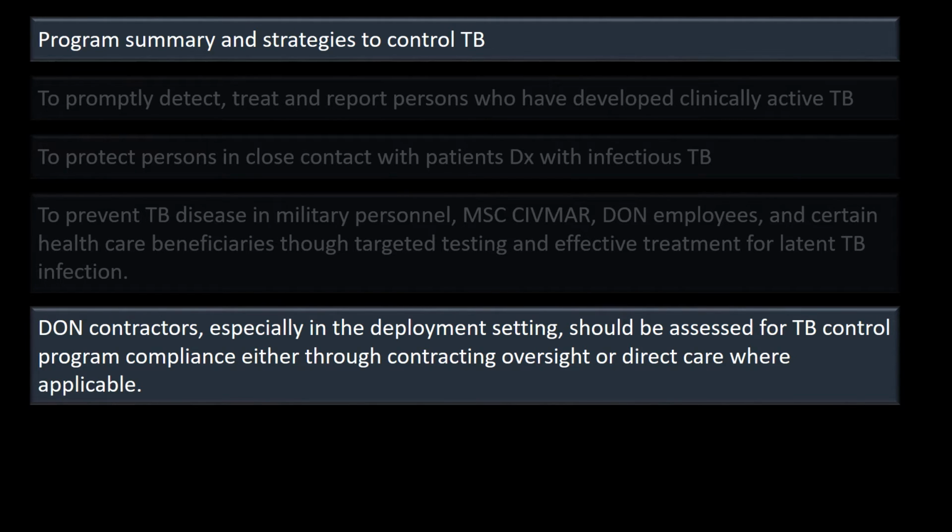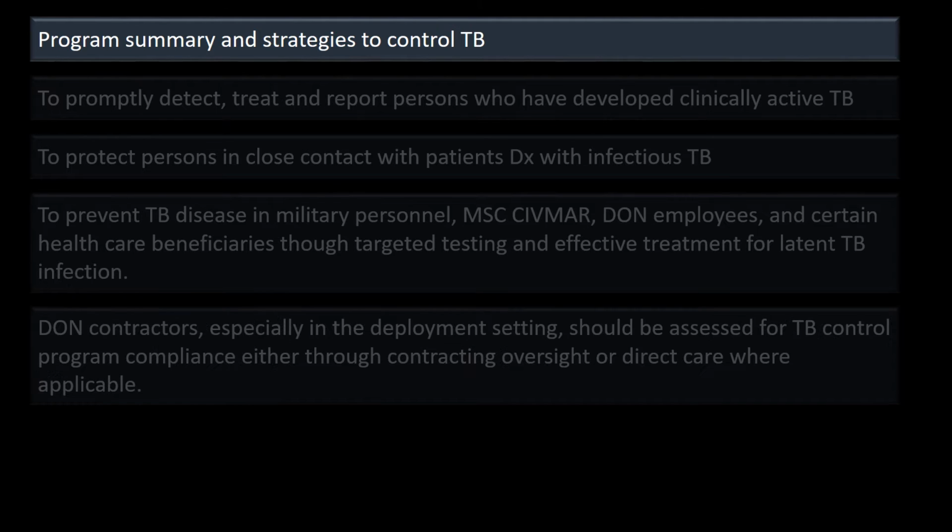The Department of the Navy contractors, especially those in a deployment setting, well, we're going to assess to see if their tuberculosis control program is compliant with ours, either through oversight or we just might provide direct care if applicable. So contractors, we still have to make sure that they're doing the appropriate things when it comes to tuberculosis control.